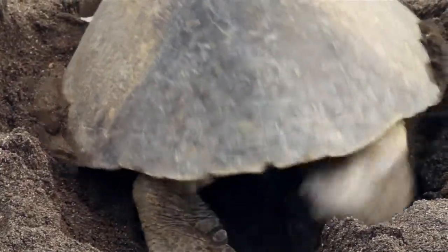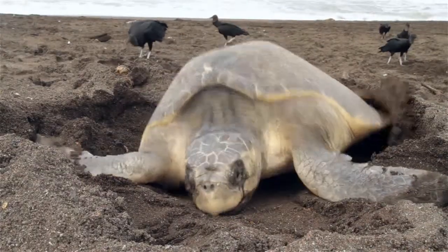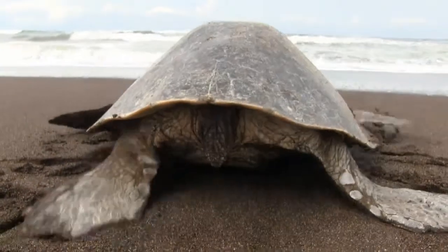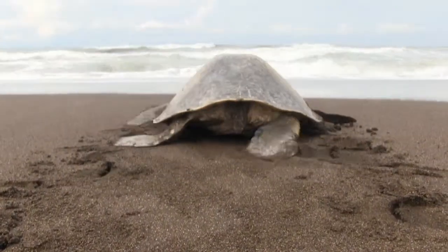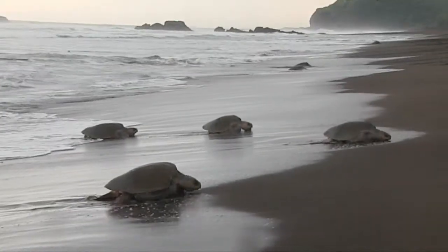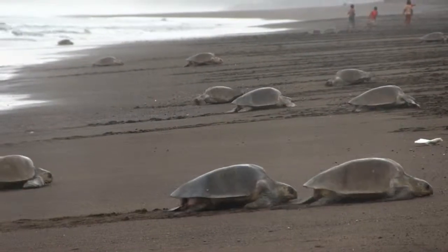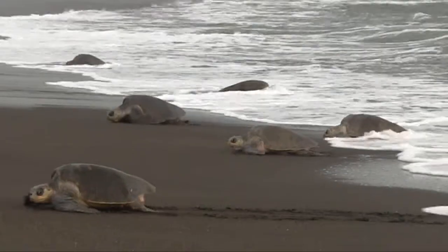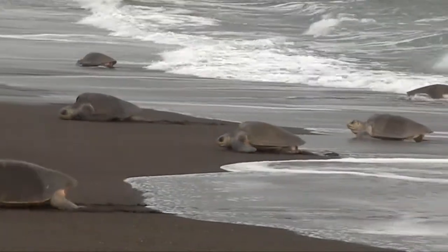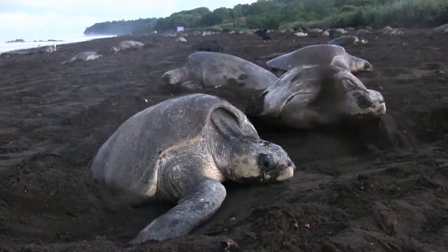The mother tamps the ground to make it nice and firm. Feeling exhausted, but a lot lighter now, she trudges her way back to the ocean. She will never see her young. Olive and Kemp's Ridleys are the only sea turtles that nest in a mass landing called an arribada. Timed to the cycle of the moon, thousands of them come ashore over a period of several days. It is one of nature's great spectacles.